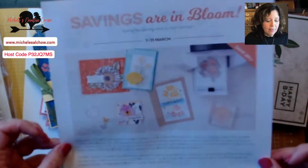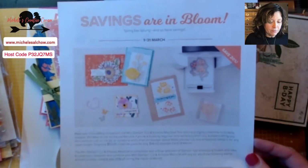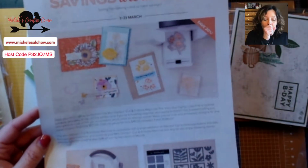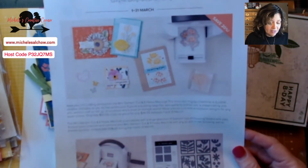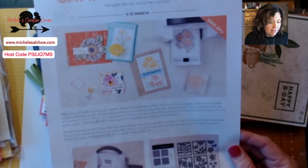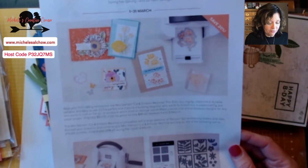Okay, so the first thing that I want to show you is that the savings are in bloom. This sale is running all through March, because it's pretty cool. The mini cut and emboss machine is on sale. We're going to use that today. It is 20% off. That's a huge savings. So that makes it $48 this month instead of $60. So very, very cool. And along with it are several bundles or previous bundles that coordinate with it beautifully, right?